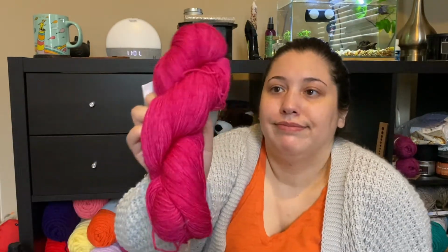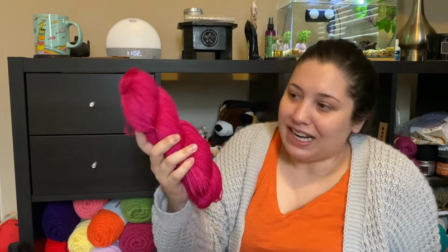So I got that one. It's just a bright pink and kind of fun. So that's what I purchased at Great Yarns, and apologies that I didn't do any filming there, but it was a lovely shop.